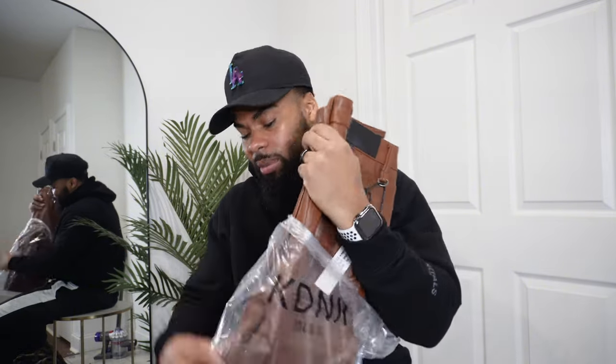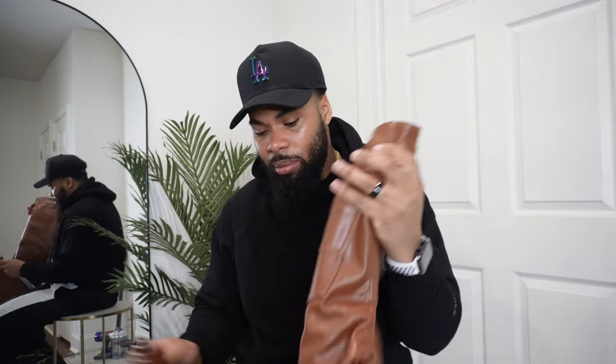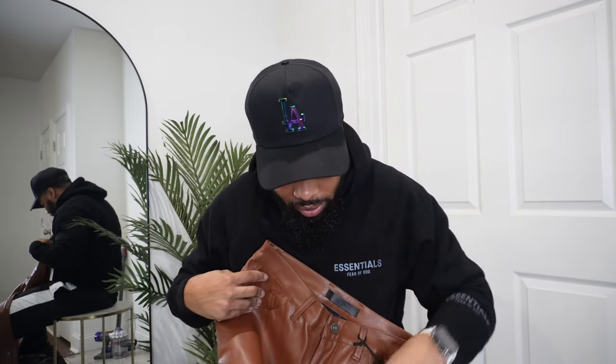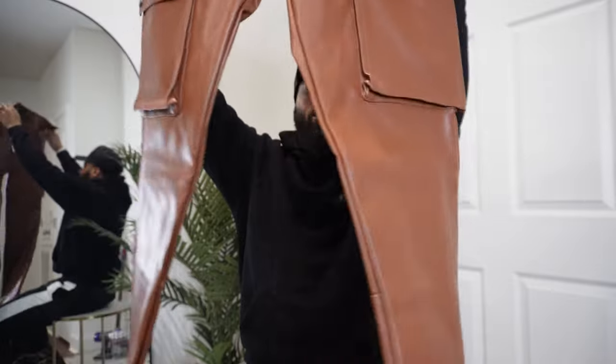But I saw these and I was like, ooh, these are nice. I don't know if y'all rocking with the leather or not, but I seen them and I thought they was pretty dope. So I'm definitely gonna give them a try. I believe these are the stacked denim or something, leather pants. Size 34 right here, as y'all can see. And this is the brown colorway.